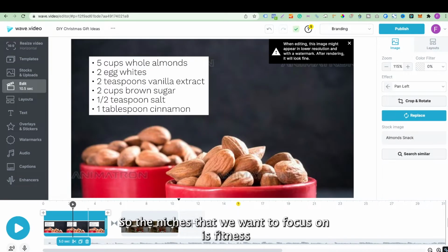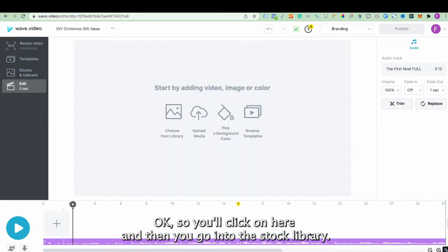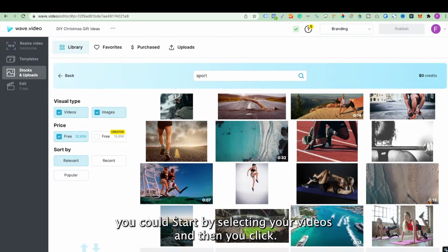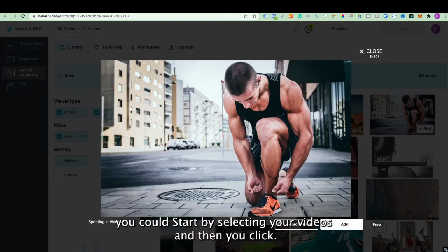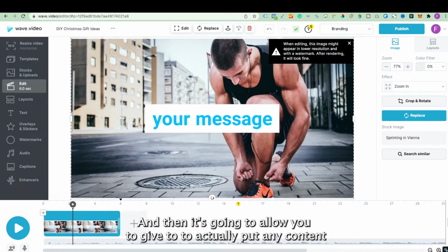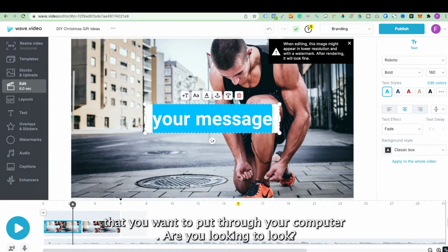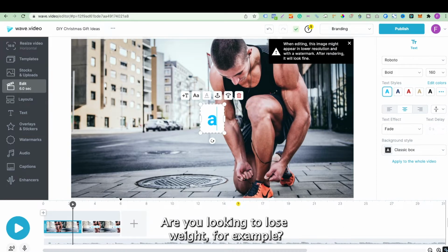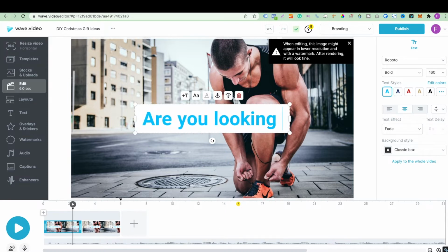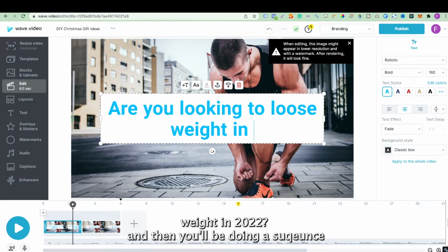So the niches that we want to focus on are fitness and also romance and relationships, okay? So you'll click on here and then you can go into a stock library. If we click on sport and fitness, you can start by selecting your videos, and then you'll be adding the videos, and once you add the video it will show up here, and then it's going to allow you to put any content that you want. So you can put, for example, are you looking to lose weight in 2022? And then you'll be doing a sequence.